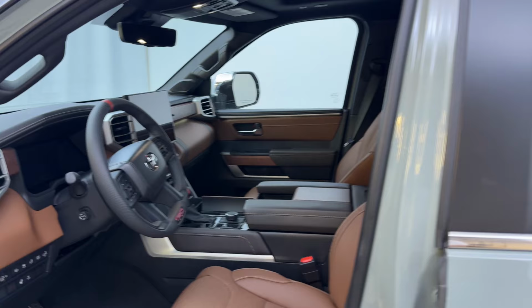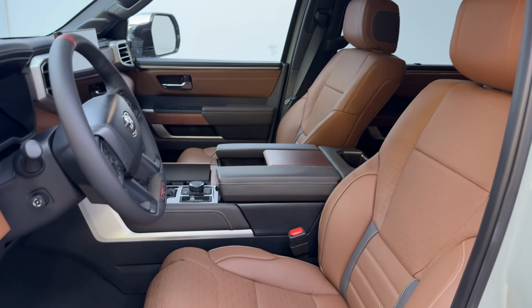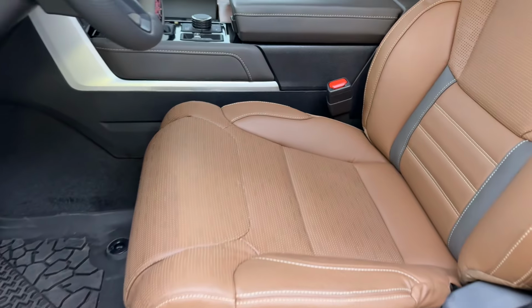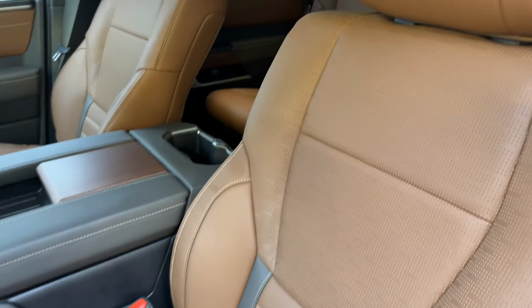But speaking of really nice, I want to show you my favorite part about the 1794 edition, and that's the interior. So you have this sort of saddle brown, sorry Toyota, I need to look at the exact name, but you have these perforated leather seats, very high quality too.